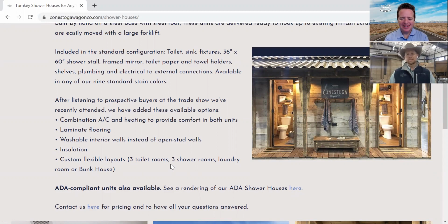It adds to the feel. It doesn't ruin the ambiance of the wagon. You can step out, have a nice shower house right there. Also, other RV parks that just have a tent or a dry cabin where they need more bathrooms, this is a quick, easy way to add bathrooms.